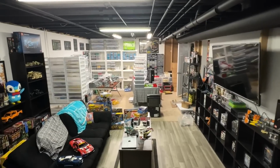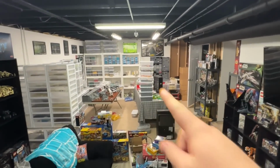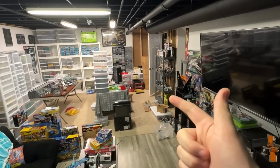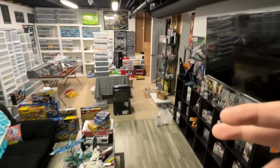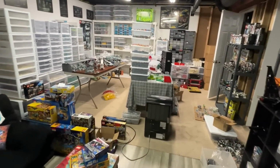So, yeah, there's the entire Lego collection down here, man. There's the personal collection, the Bricklink sides on the other side of that wall. There's still a little bit of Lego in my bedroom, still a decent amount in my garage, and also all of my dad's personal collection is in a bedroom upstairs. So, yeah, there's still more Lego around the house.